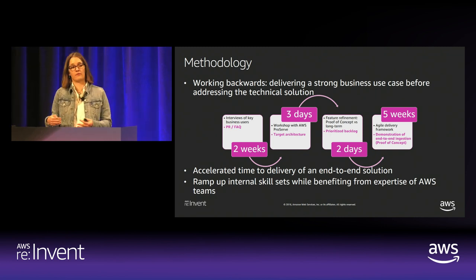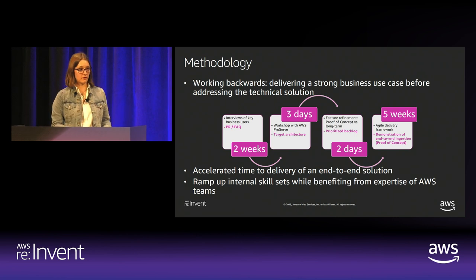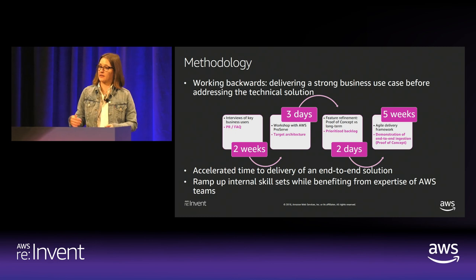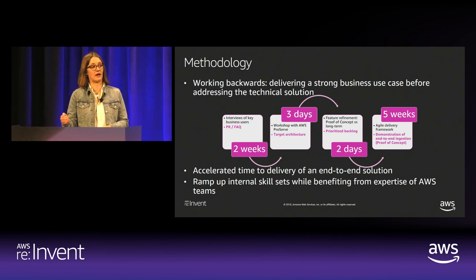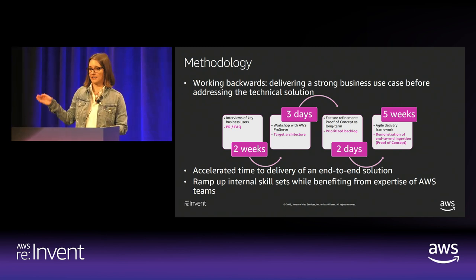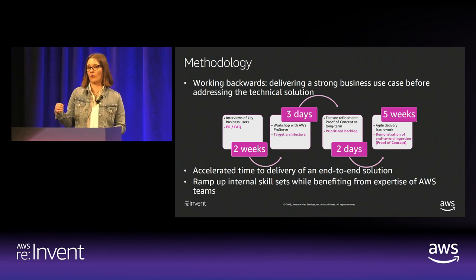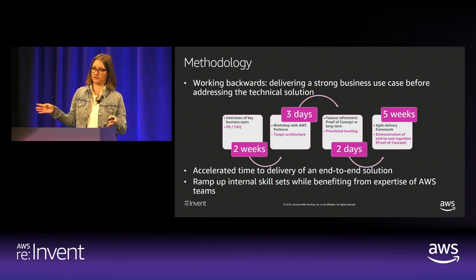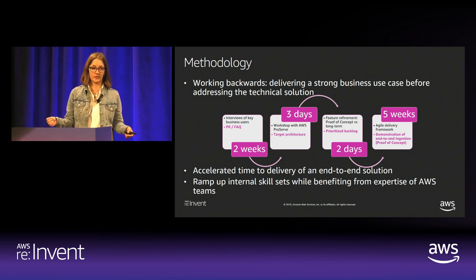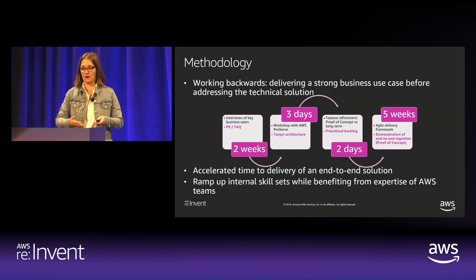And we followed that with a feature refinement, where we would trace the line in the sand between what was the realm of the proof of concept and what was the long-term solution we were targeting. Thanks to that, we had a prioritized backlog going into our five-week proof of concept, where we demonstrated end-to-end ingestion from a solar asset all the way to our cloud, all the while using an agile delivery framework. So it really accelerated our time to delivery of an end-to-end solution, and it allowed us to build up our internal skill sets while we used the expertise of AWS teams.